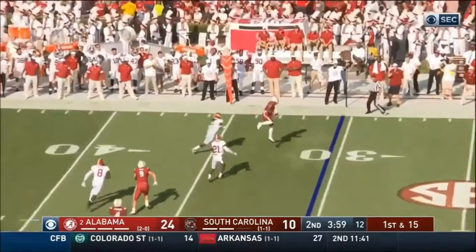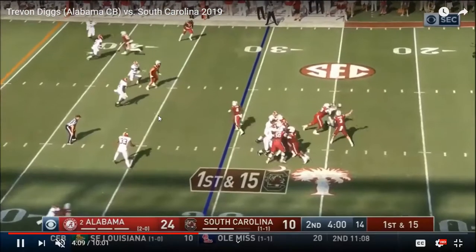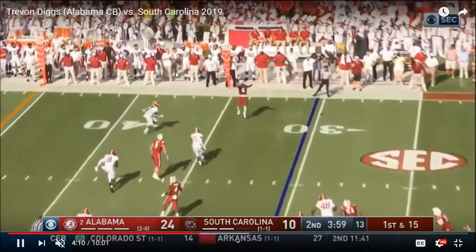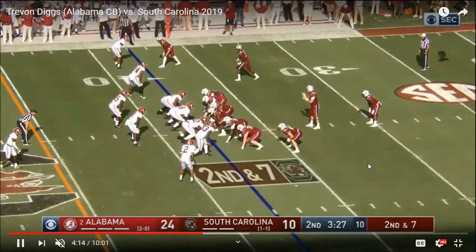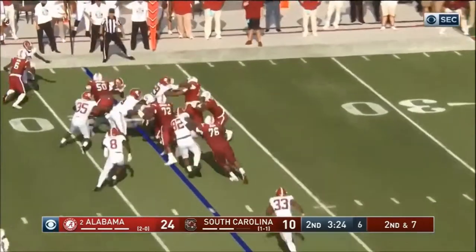Another zone look. Great communication. And it ends up working out there. So just a really nice job of communicating there in zone. It tells the other defender here to attack downhill while he funnels the guy backwards. Ends up leading to a shallow tackle for, well, not for a loss, but a shallow tackle for limited yards is probably the best way to put that.